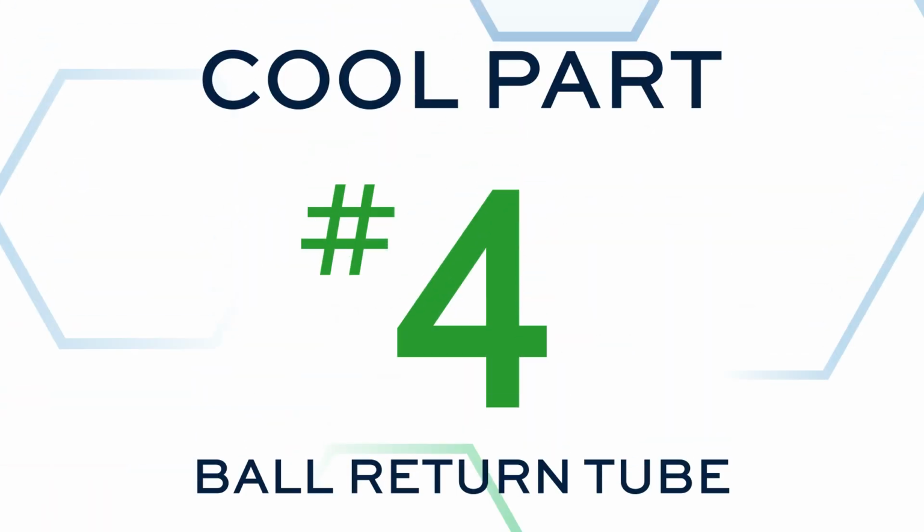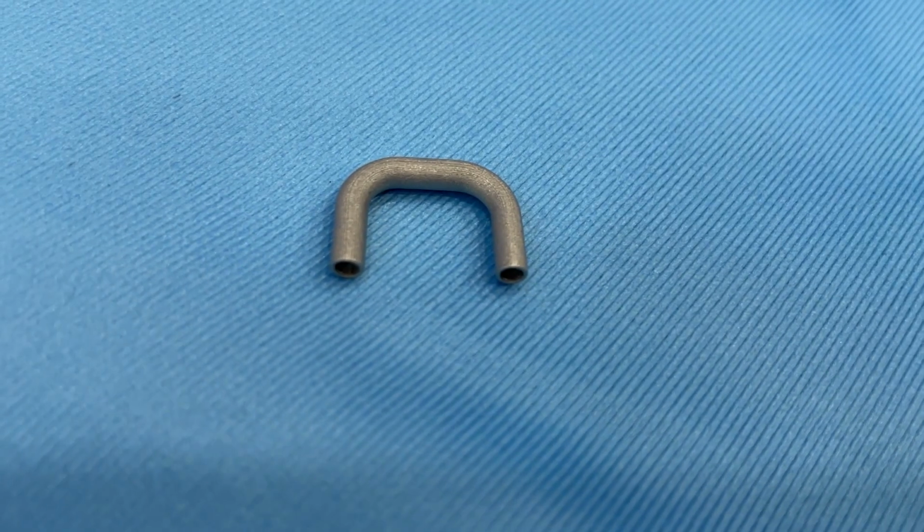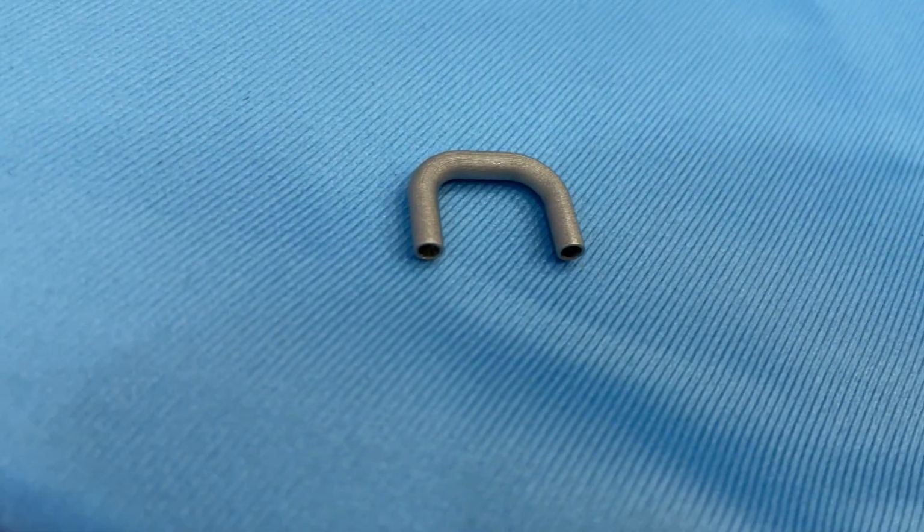So this is just a great illustration of how the material, the design, the printer, all have to work together for an application like this to work. And now they've got it figured out. They've got a way to print with this material to make products like this. This little part is a component of a ball screw mechanism in an aircraft.